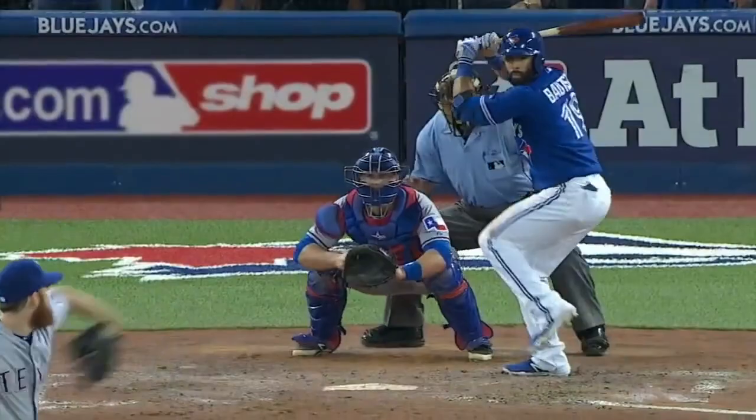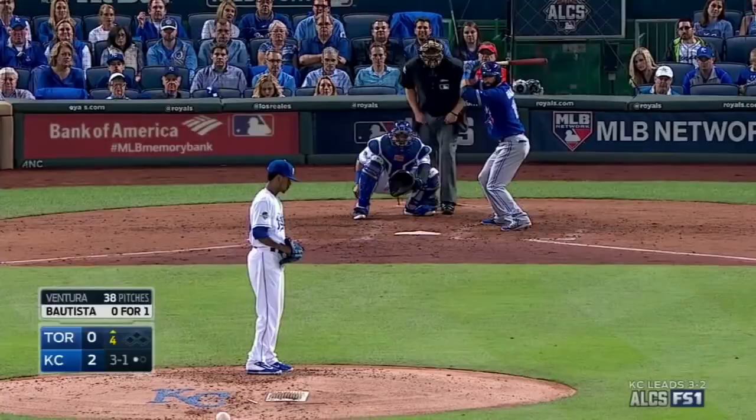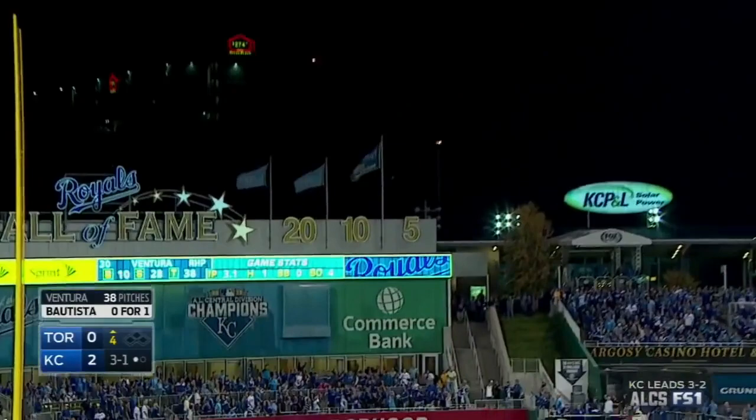So long. And it's going to burn you. A couple things with that. Here's a 3-1 pitch to Bautista, and that is hammered deep into left field, and the lead has been cut in half. Wow, what a bomb off the bat of Bautista to make it 2-1.